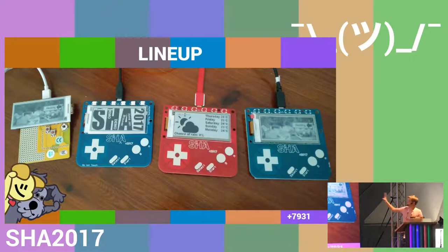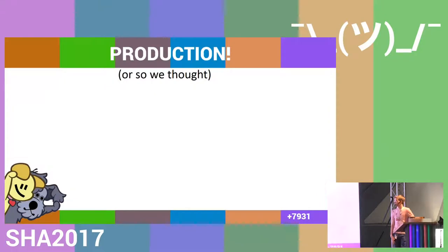So at the point of the red badge, we were like, okay, we now have a fully functioning badge. It's now time to go into production. This was already around May, so we only had a few months to mass produce 4,500 badges and get them to the event in time. So the stress was kind of ramping up slowly. So we thought, let's go into production. And from the second line, you can see that we didn't go into production at all.